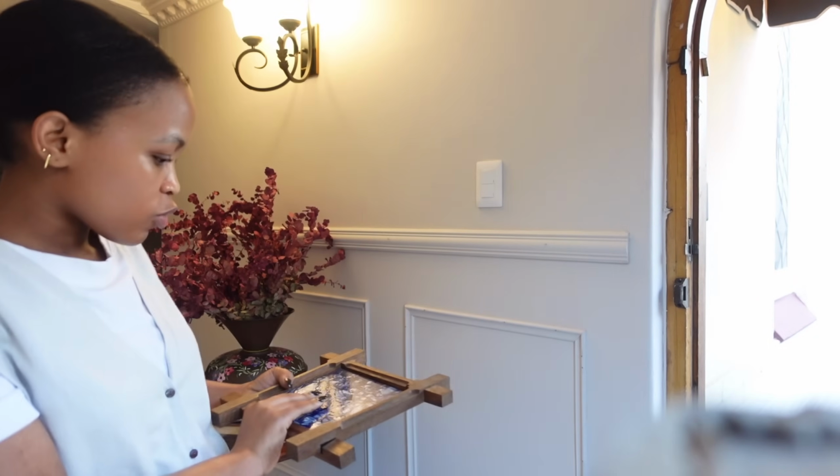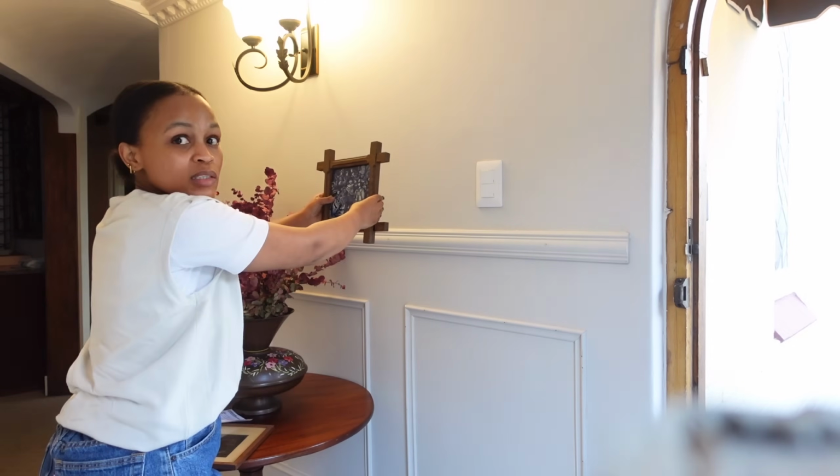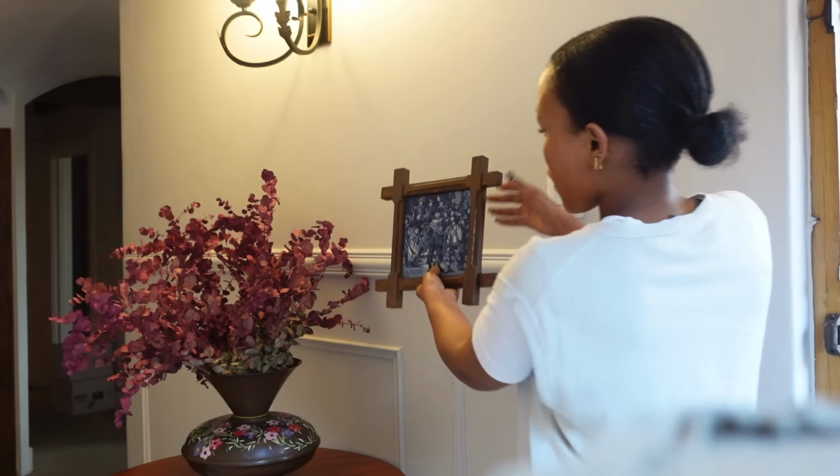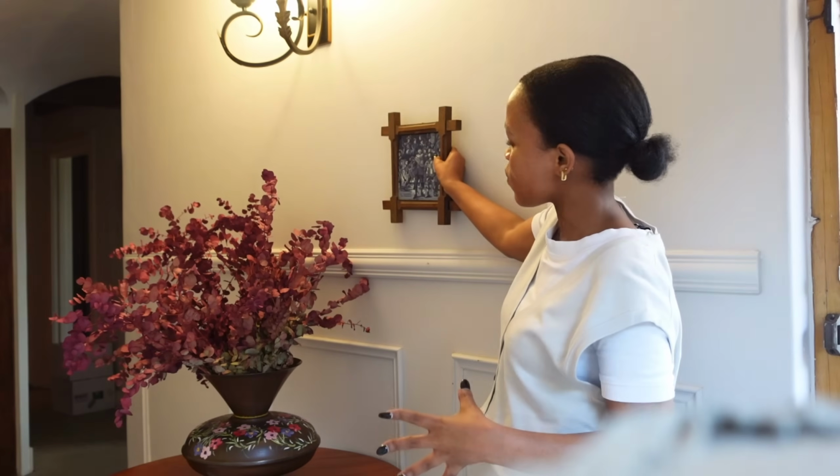So the door is open, so I'm not sure if you guys can hear the noise. It's very hot today, but I want to hang it. Okay, let me zoom in. I want to hang it somewhere here. It really, really stands out. I just want a different vibe here in the entryway.